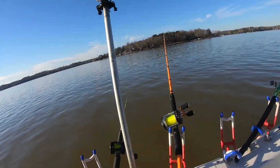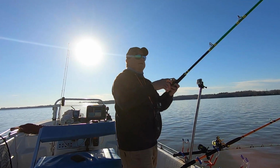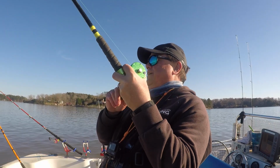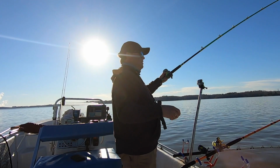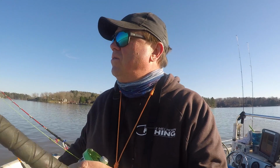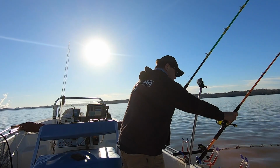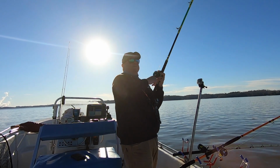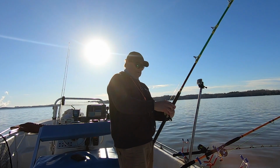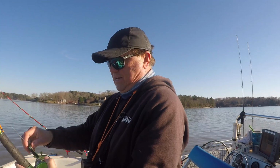May have one going right here, guys. That line went very slack. Yep, there he is. Boom. And he is there. He is there. Hooked up. This one's on perch. Finally got another perch fish.